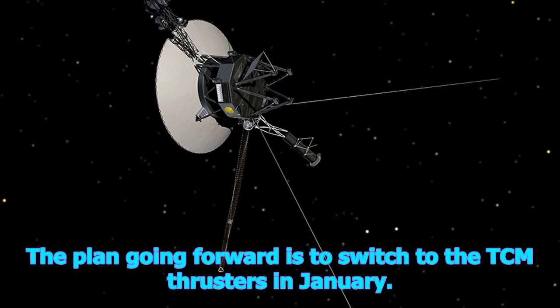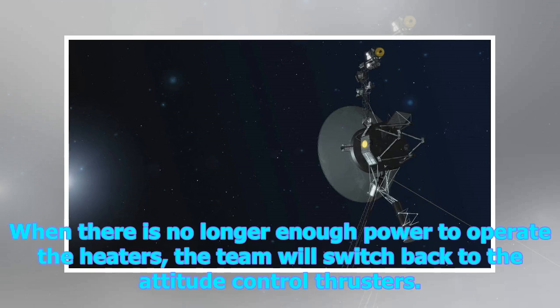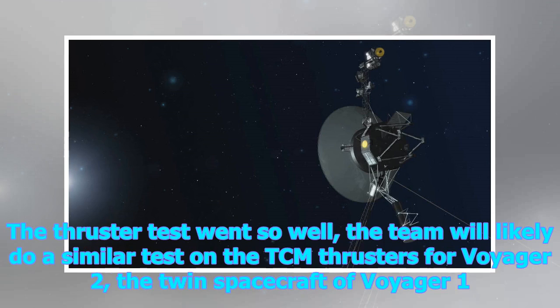The plan going forward is to switch to the TCM thrusters in January. To make the change, Voyager has to turn on one heater per thruster, which requires power, a limited resource for the aging mission. When there is no longer enough power to operate the heaters, the team will switch back to the attitude control thrusters.